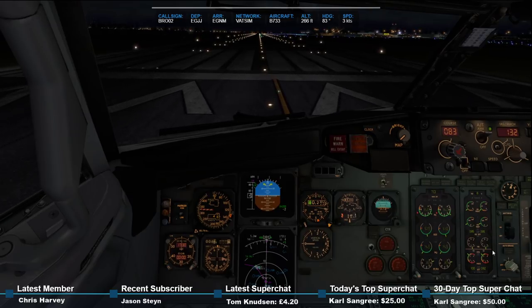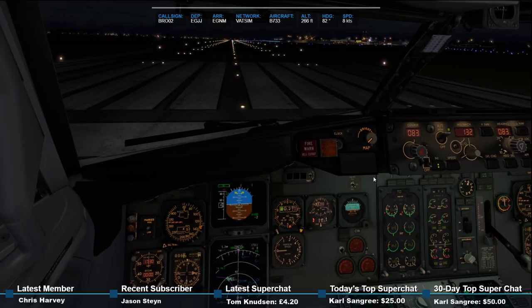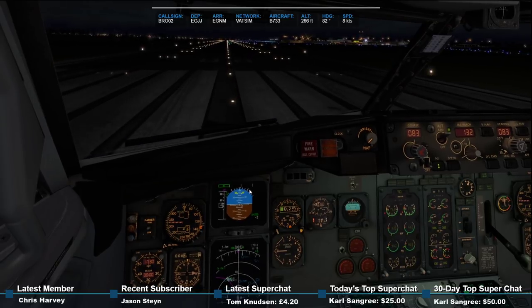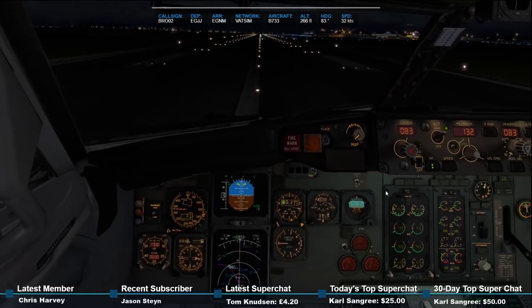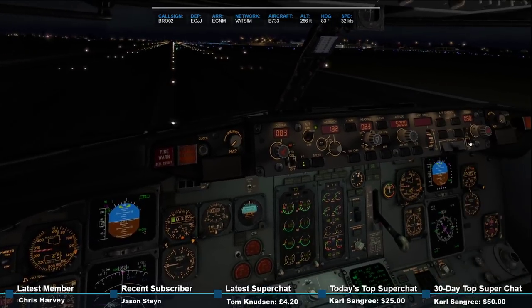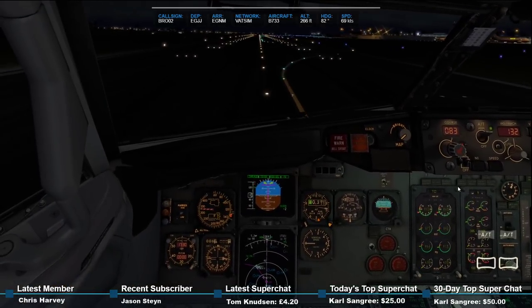That's 40%. Stabilise, push TOGA, set takeoff thrust. Just make sure we've got heading select as well. We've only got N1, there's no TOGA indications, that's not good. We'll see what happens. It's because it's got no flight directors on, look. Takeoff thrust set, indications normal. Flight directors on, TOGA, there we go. Fixed it. 80 knots checked.